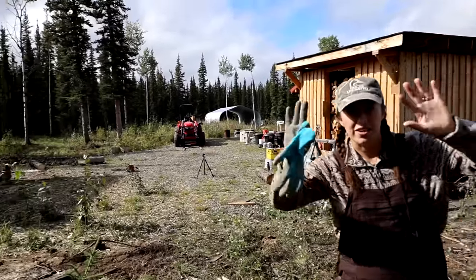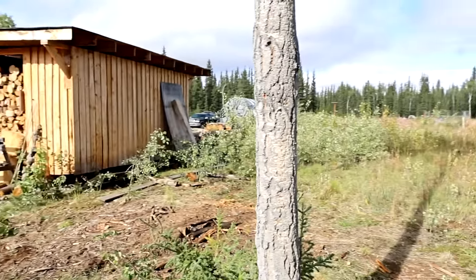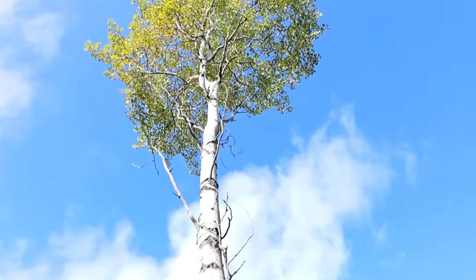You know what I see? I see worst case scenario. I see it like, what's that word, popping back up and me going flying. That's what I see when I think about that tree. I don't want to be anywhere near it.